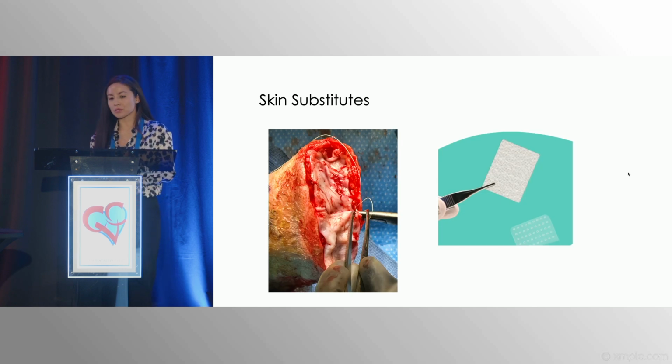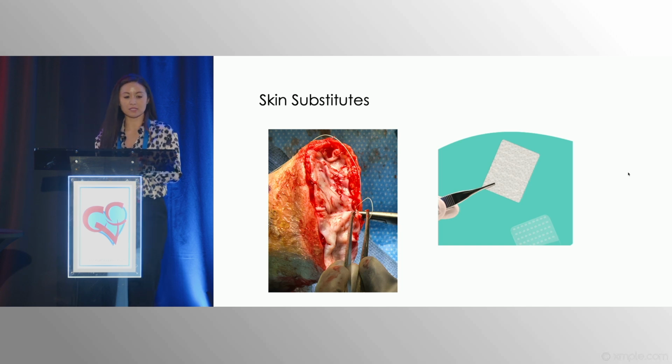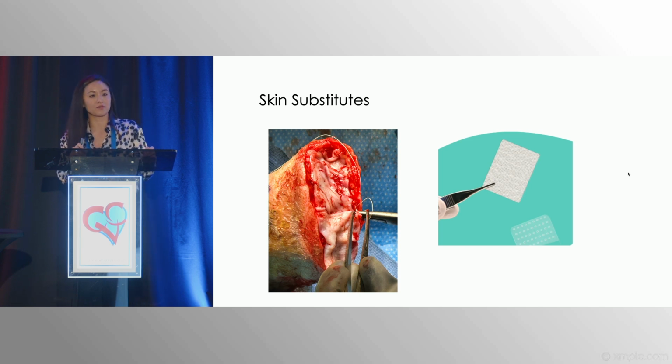The other thing that we use a lot of is skin substitutes. The one on the left is from an umbilical cord of a C-section, and the one on the right is from the placenta. These I use a lot in my practice. The big issue is the recurrence for the diabetic foot ulcers.